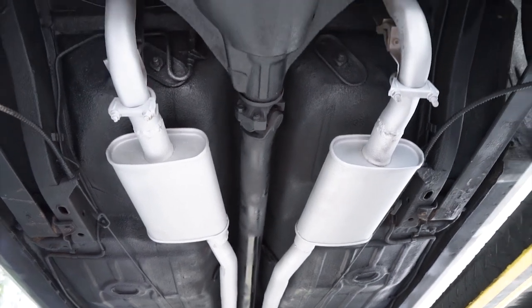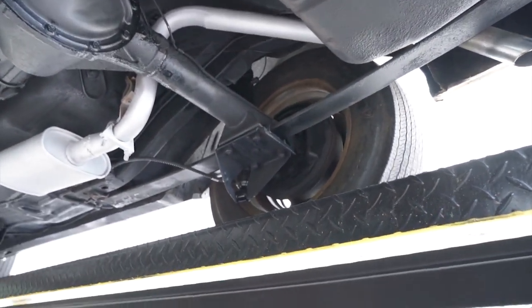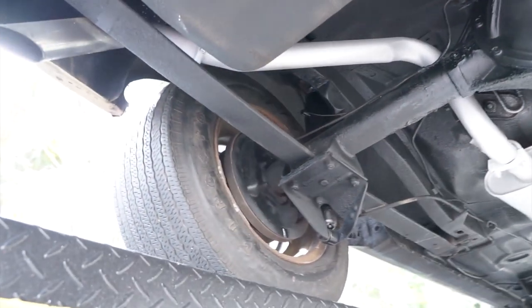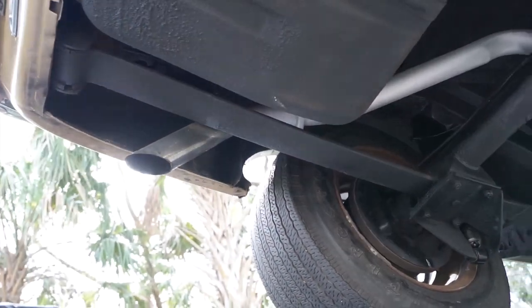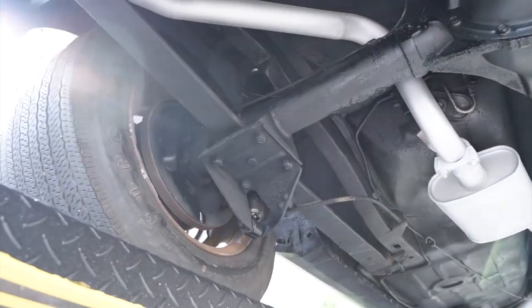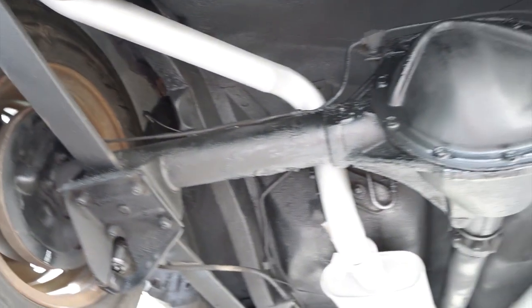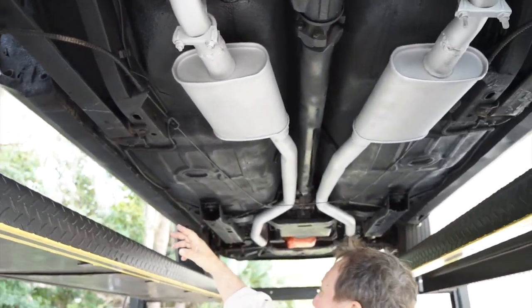The springs in the back are monoleaf, which would be correct for 1967. Brand new shocks in the back of this thing, and they are air shocks, and they are brand spanking new. Drum brakes in the front, drum brakes in the back. Torque boxes in the front of the spring here are nice. They're not disrupted in any way.